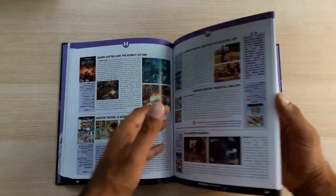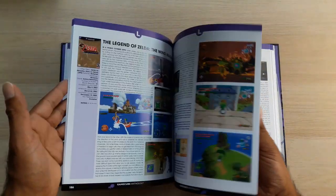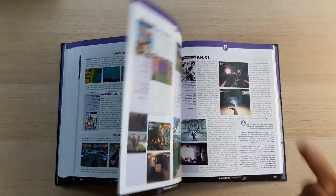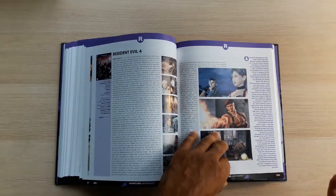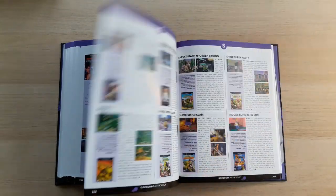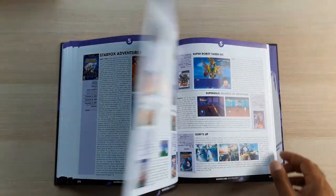But yeah, does anyone out there that's watching this have one of these? Have you read them? Do you like them? Would you be interested in collecting them? I don't know. I just thought I'd show it, given I'm doing a video on video game related coffee table books. This looks good. Very well formatted. Wow, double page spread in here. Yeah, double page spread for Resident Evil 4. Can't knock that. Yeah, overall, have to say this looks nice.